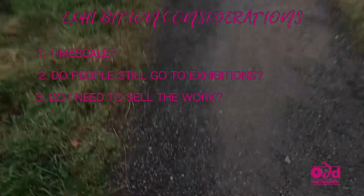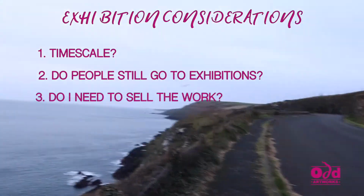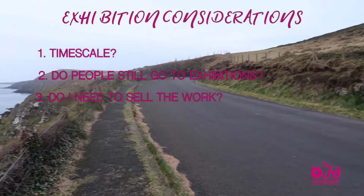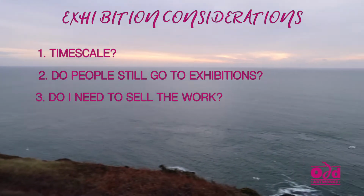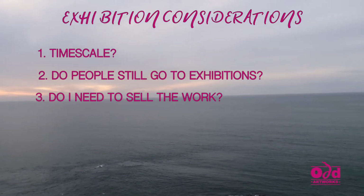The third thing I need to consider is that the show needs to be commercial. I am not a wealthy man. I do need to make money out of this. I need to cover, at the very least, the costs of what it's going to cost to frame it, and other things. And of course there are other things I know the gallery will be keen on, which is making prints and maybe small press books or things like that.